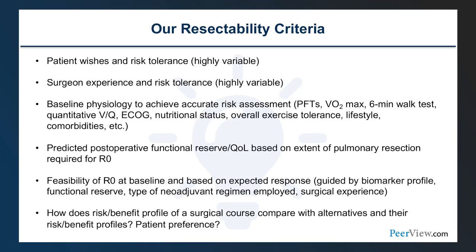So this is a bit of a busy slide, but speaking to the resectability criteria, when I assess a patient in clinic, I want to know what they want. Do they want surgery to be part of their treatment algorithm? What is their risk tolerance? Do they have the tolerance to risk that is aligned with what their surgical profile would look like?